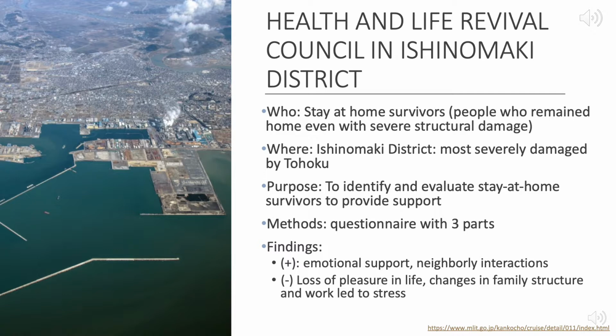To conclude, the study showed how strengthening social ties before and after disasters can be extremely important in building a resilient community capable of supporting the physical and mental health of its citizens.